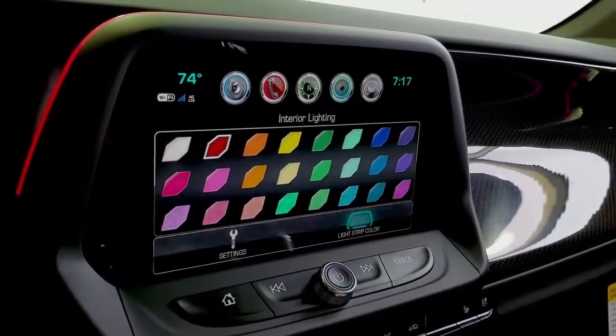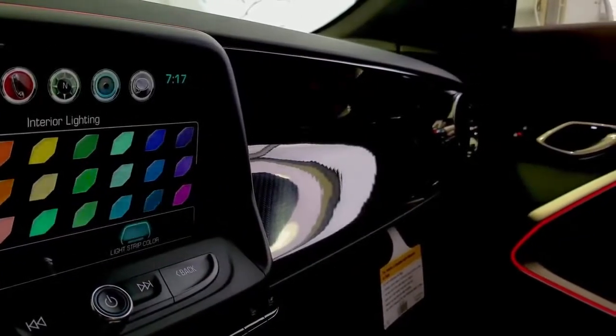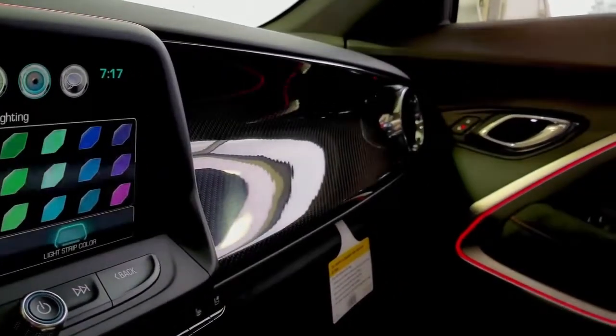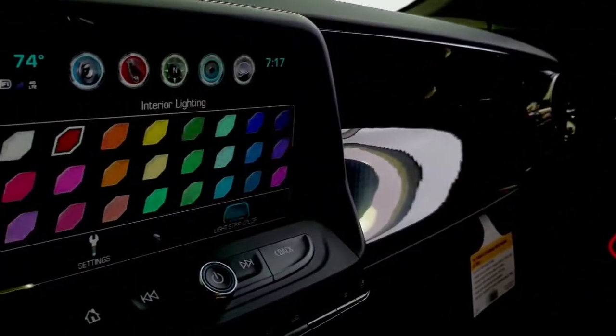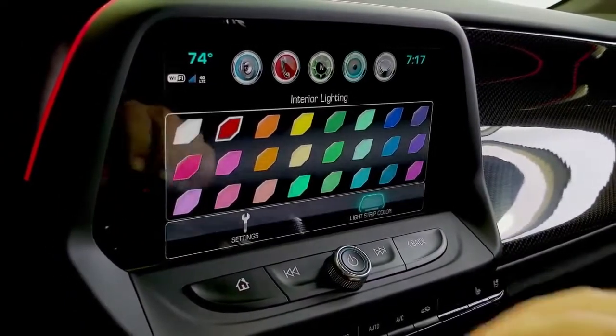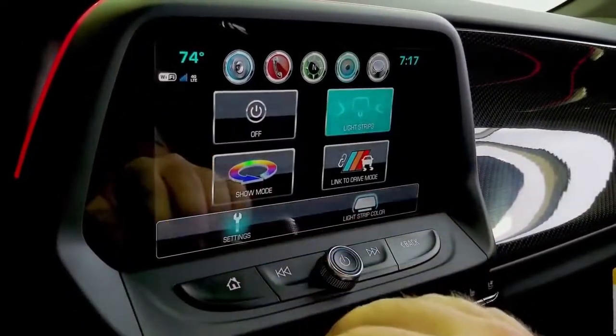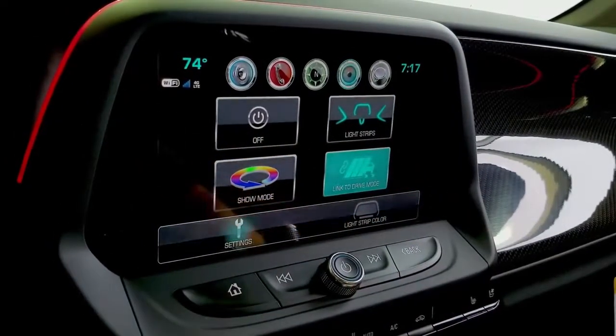You can even go as far as setting it to a strobe or a show feature, where it just alternates automatically by itself to different colors, which is a pretty cool feature that you could definitely turn on for a passenger who's never ridden the car before, and I think that they would definitely get a kick out of that. So really a fan of that system. I'd like to see that in more Chevrolet or GM vehicles in the future. I think it's a really cool effect and definitely adds a nice touch to the car.